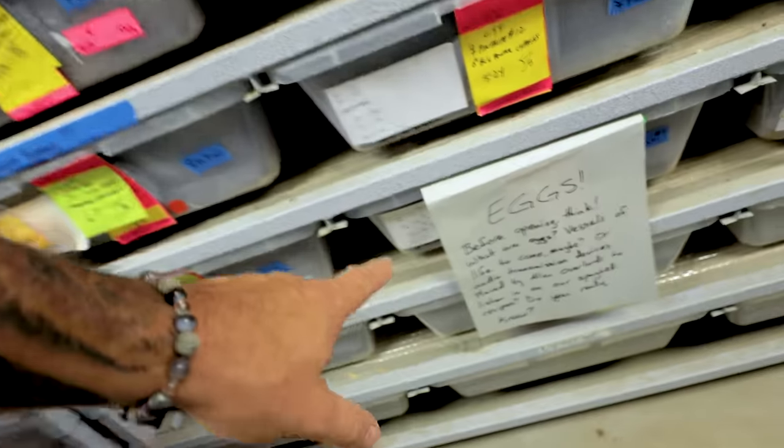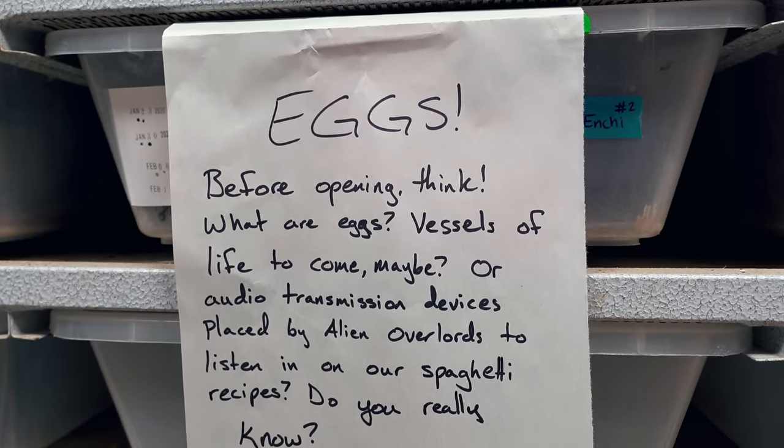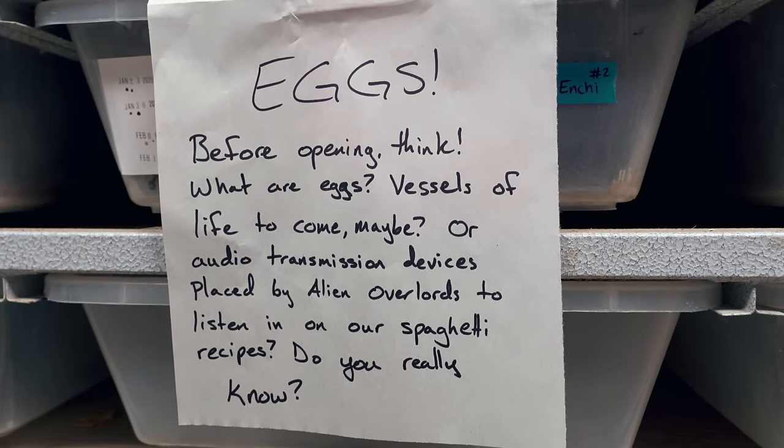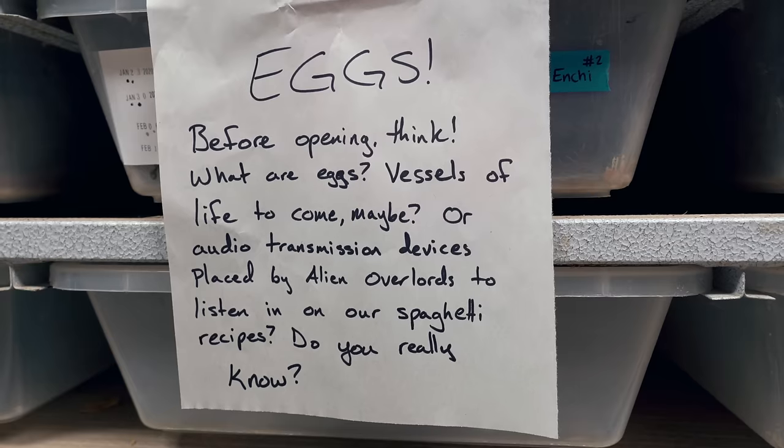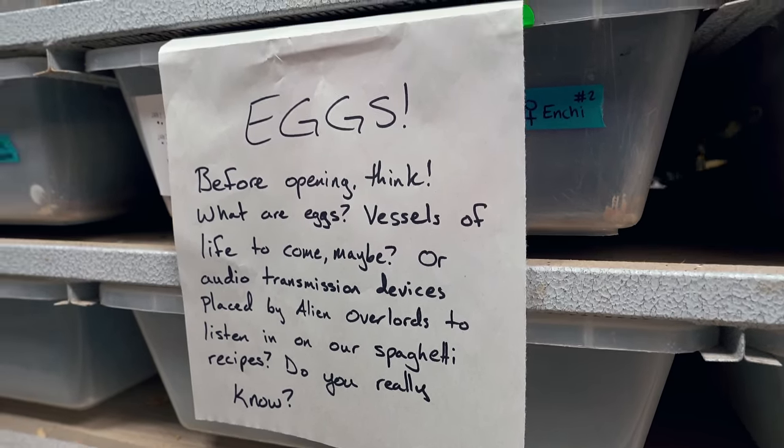Down in the dungeon, which can only mean one thing. Egg time. And today, we have another note from Quinn here. It says, eggs. Before opening, think, what are eggs? Vessels of life to come, maybe, or audio transmission devices placed by alien overlords to listen into our spaghetti recipes. Do you really know? I don't really know what Quinn is thinking, but it gives you an idea of the insight into the people taking care of our animals. No, just kidding. Quinn's a great guy, and I love his little notes because they cheer me up.